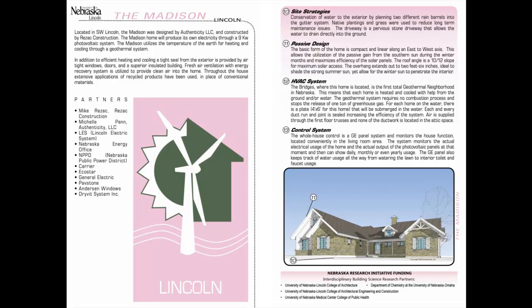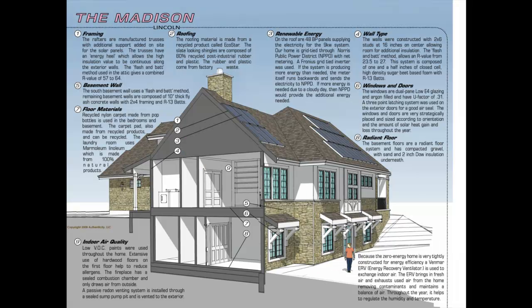The house also has a whole home control system, so it can monitor your electric use and generation. The home has 9 kilowatts of photovoltaics on the roof, and with that and the net metering agreement with Black Hills Energy or the Nebraska Public Power District, they're able to exchange that. He's allowed for the expansion of the system by planning additional vertical chases through the attic to the roof. So if he were to ever want to expand, produce solar hot water, or do additional photovoltaics, he has the capacity to do that.